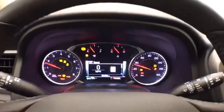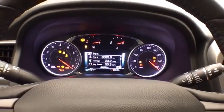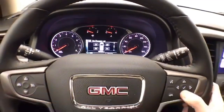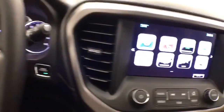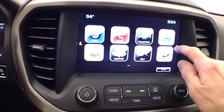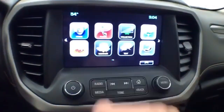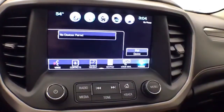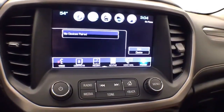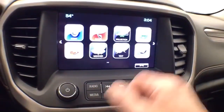Large, easy to read gauges with driver information system, controlled by buttons on the steering wheel. Cruise control. Large touchscreen infotainment system for radio. It's also satellite radio capable. Bluetooth connectivity for hands-free phone use or to connect other Bluetooth-enabled devices. Great for wireless music streaming.